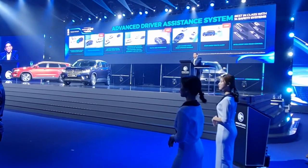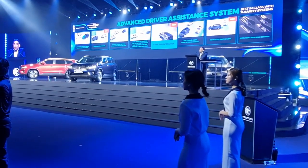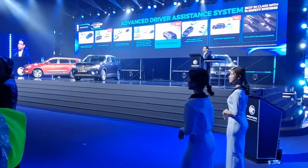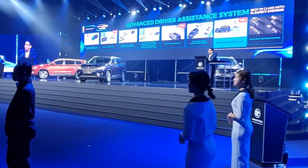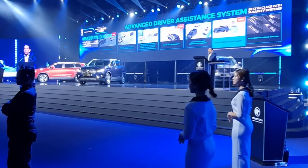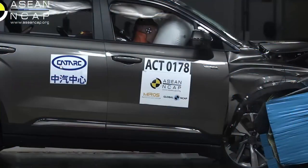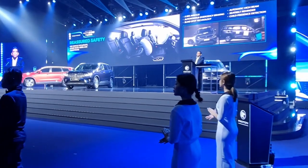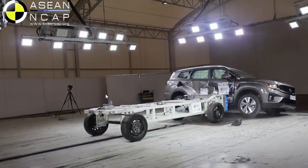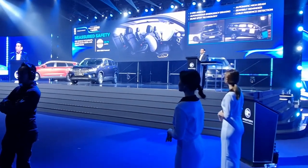The traffic sign information software has been tuned to recognize Malaysian traffic signs, which are displayed on the mid combination display for driver attention. Rear cross traffic alert is another useful feature when reversing such a long vehicle out of a parking space. Today we are also proud to announce, ladies and gentlemen, that the Proton X90 has been awarded the 5-star ASEAN NCAP safety rating by MyRoads, assessed under the latest ASEAN NCAP 2021-2025 protocol with a total score of 83.75.